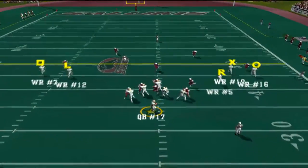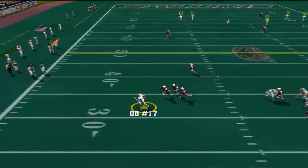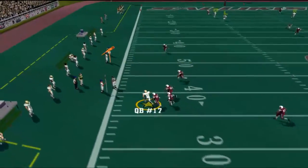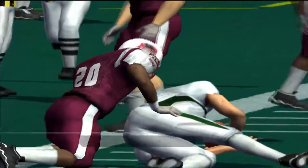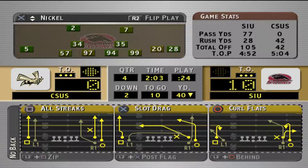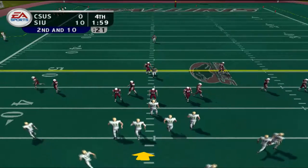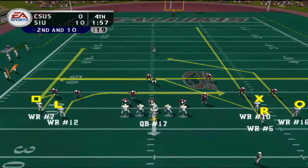They'll throw on first down. Now he tries to buy some time. And down he goes. They were bringing a heavy rush on that one. Brad, that's what happens if the quarterback holds the ball too long, waiting for his receivers to get open. Second and 10. Ball on the 40.